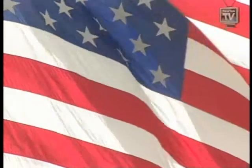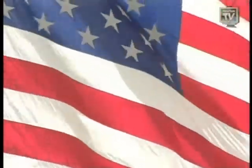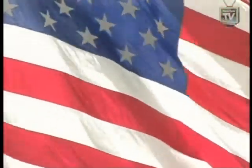I pledge allegiance to the flag of the United States of America and to the Republic for which it stands, one nation, under God, indivisible, with liberty and justice for all. Please be seated.